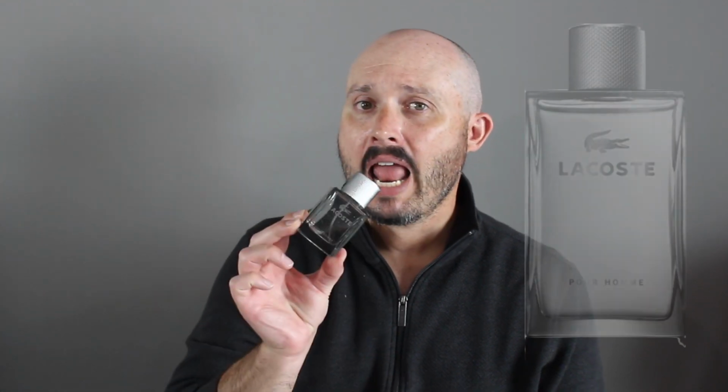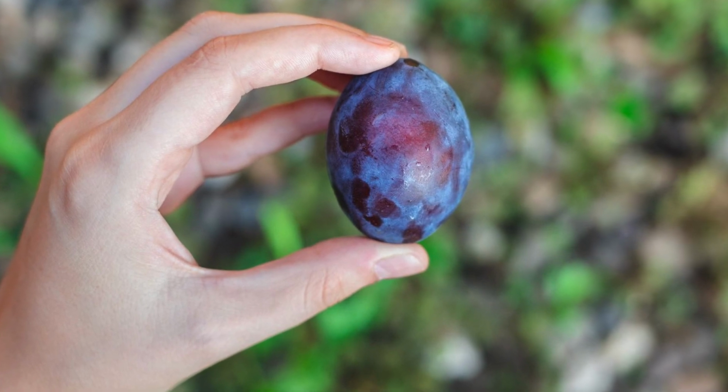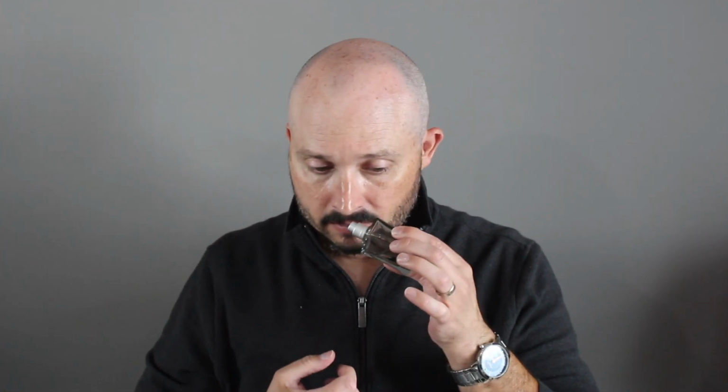One of the more classier fragrances from this brand, and that's going to be Lacoste Cologne. This does come across as more mature and a lot deeper. So you're going to get plum, vanilla, rum. There's cinnamon, cardamom, and I believe either sandalwood or cedar. Yeah, this definitely does pack a little bit of a punch.